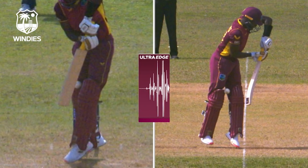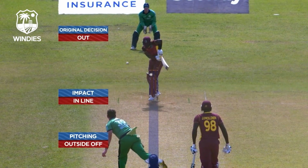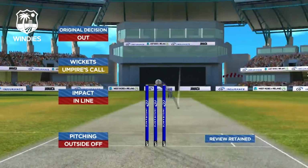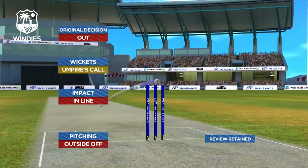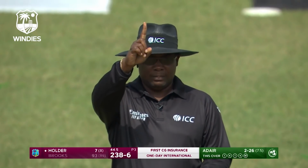And ball tracking is coming up, gents. It's pitching outside off, impacts in line, and wickets umpire's call. Nigel, I'm going to ask you to stay with your original decision. You're on screen now. You can make your signal.